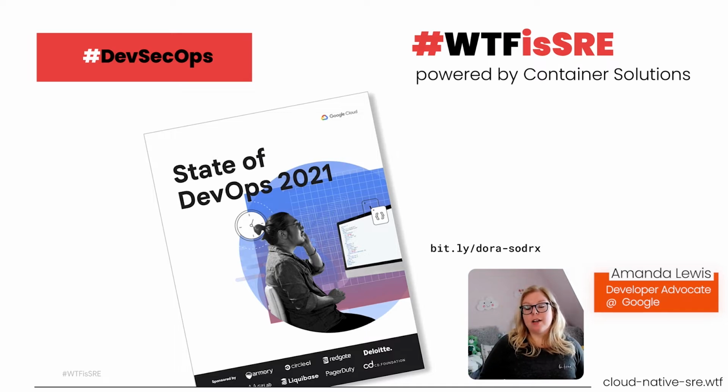In 2021, the topics included benchmarks for elite, high, medium, and low performers. They investigated the effects of SRE practices and secure software supply chains. There's a section that's committed to looking at distributed teams and the practices that can drive improvement to work-life balance and reduced burnout. We also investigated the impact of cloud, monitoring and observability, along with open source, and documentation quality and the impact that it has on performance.